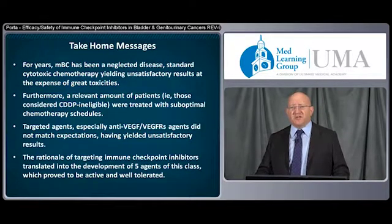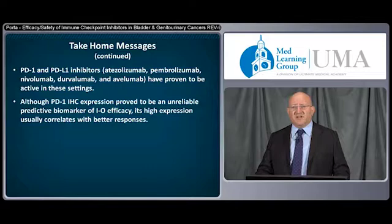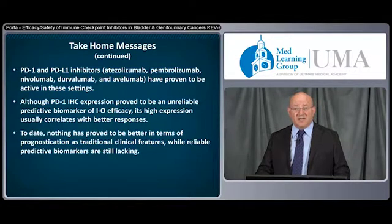The rationale of targeting immune checkpoints translated into the development so far of 5 agents of this class, which proved to be active as well as well tolerated in these patients. The PD-1 and PD-L1 inhibitors atezolizumab, pembrolizumab, nivolumab, durvalumab, and avelumab have all proven to be active in this setting. Although PD-L1 immunohistochemical expression proved to be an unreliable predictive biomarker of immuno-oncology efficacy, its high expression usually correlates with better response. But as I tried to show you, this is definitely not the ideal biomarker for the activity of immune checkpoint inhibitors. And indeed, to date, nothing has proved to be better in terms of prognostication than traditional clinical features, while reliable predictive biomarkers are still lacking and deserve further active investigation.